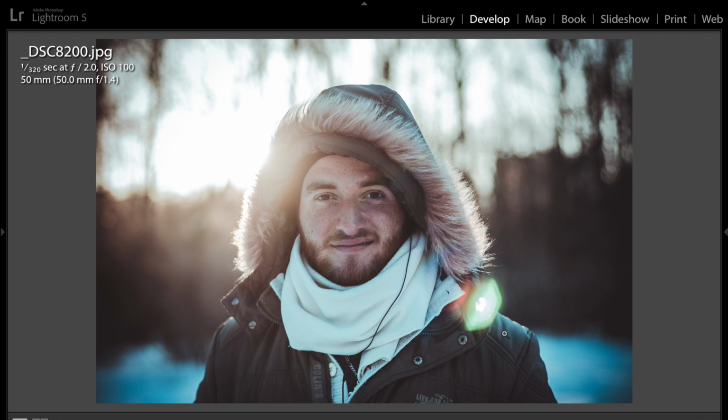The lens flare is real nice that it's way over here. It didn't end up on his face, so that is good there. So it kind of gives you a line going across his shoulder, which does help the composition a lot.